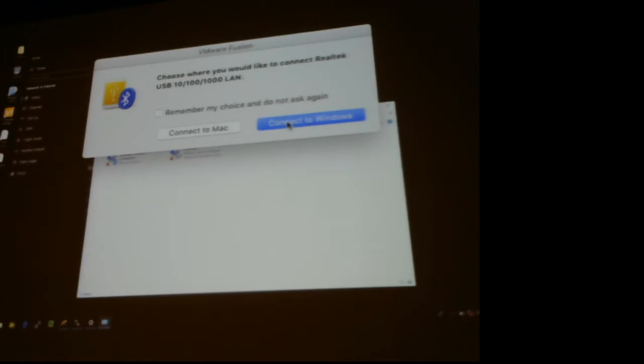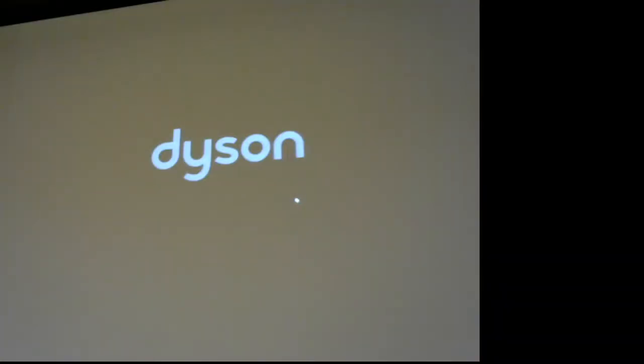Just connected to the building. That's the correct noise. There we go. On the other virtual machine, it never seems to remember what the IP address is.